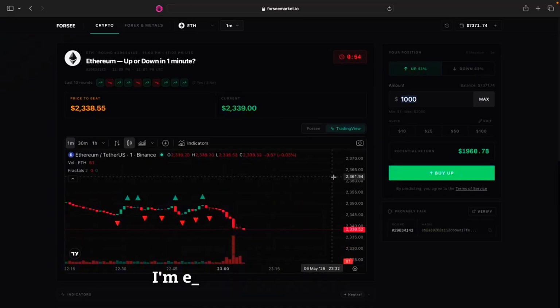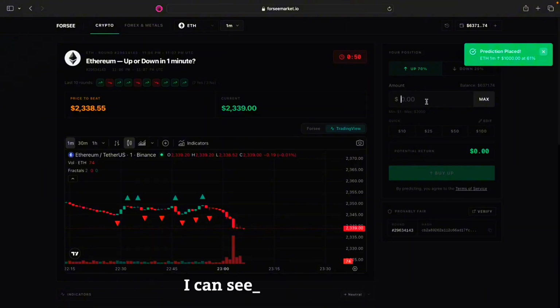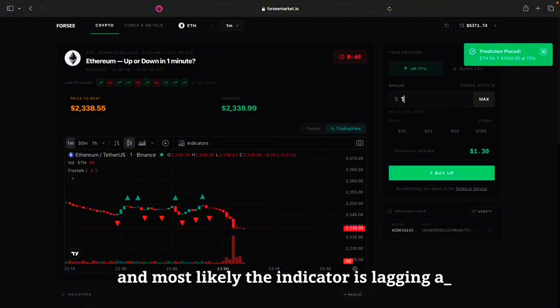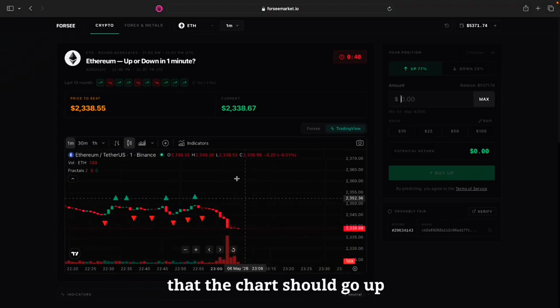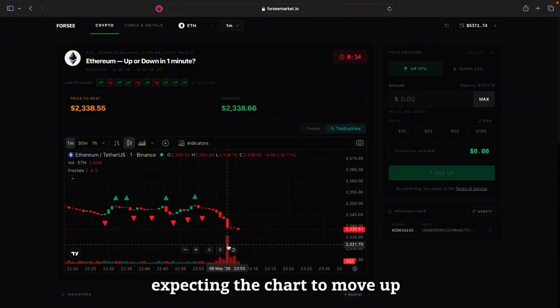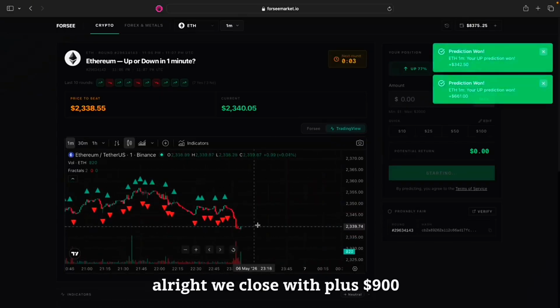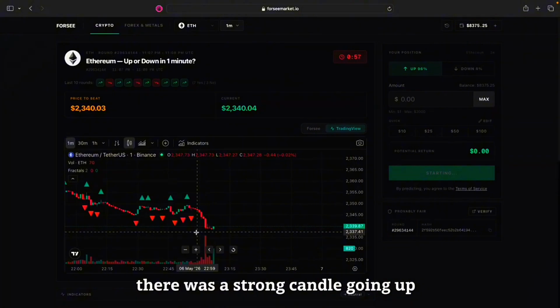All right, look here. I'm entering based on my own observation and experience. I can see that the chart already came down to the support line, and most likely the indicator is lagging again and will give the signal later on this candle that the chart should go up. We're entering again with $2,000, expecting the chart to move up. All right, we close with plus $900, just like I said.